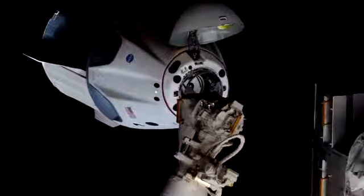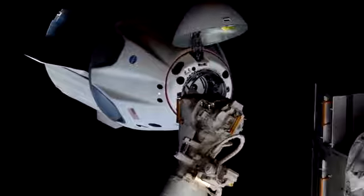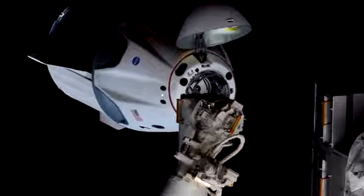Station Dragon on the Big Loop, we are inbound from approach 2. Copy, inbound. Station copy. And we're going to be racing that sunset.